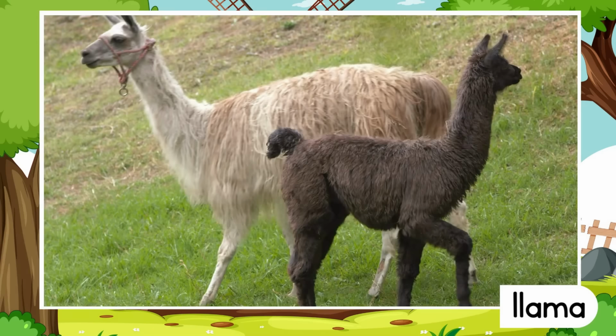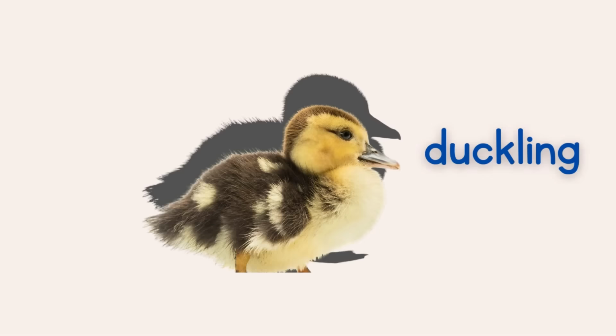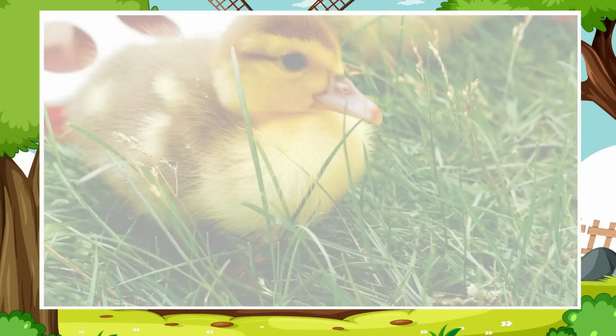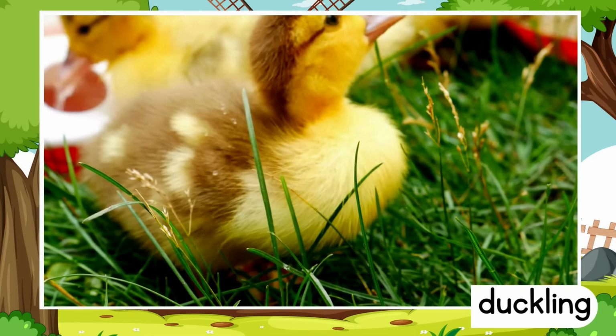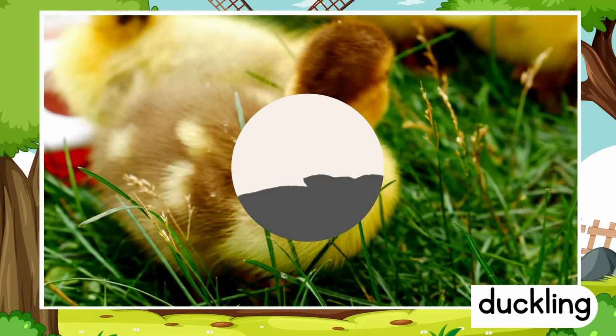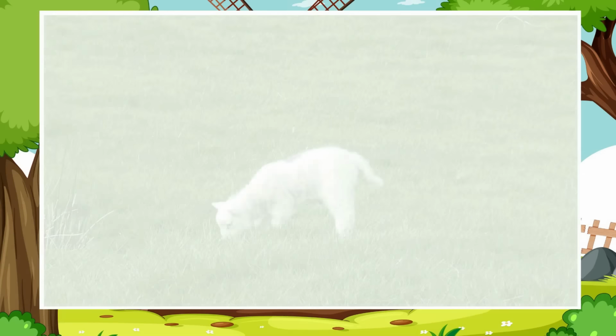Guess this animal. Duckling. This is a duckling. A duckling is a baby duck. Guess this animal. Lamb. This is a lamb. A lamb is a baby sheep.